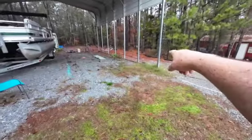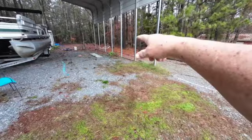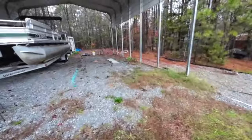Sprouting up over there, but I can't get between the blocks and the side. These blocks are where the tires need to sit.